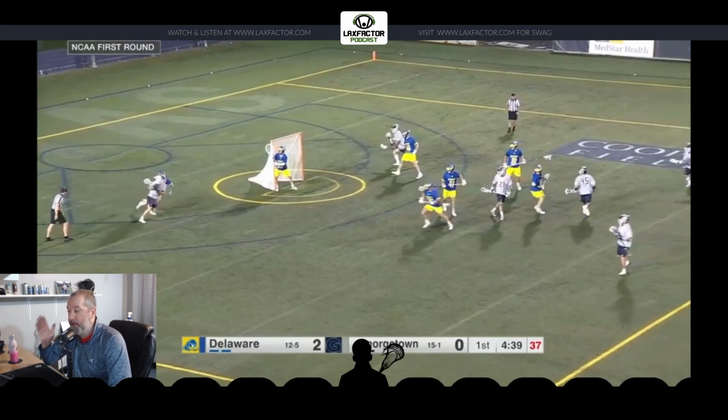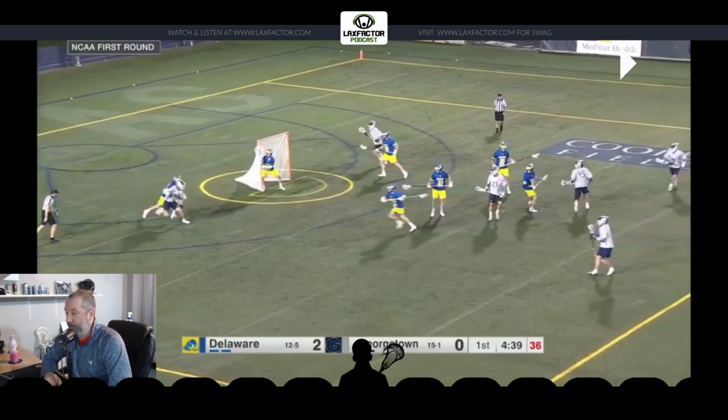And once again, this is important because this is going to lead to the third goal for Delaware, taking a 3-0 lead over the number 2 seed. I cannot stress enough how huge these stops are for a team with an offense as capable as Delaware's. Watch it one more time.